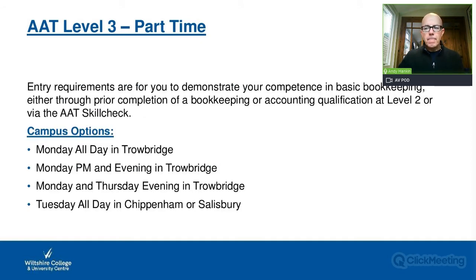Level 3, now there's an entry requirement for level 3. Level 3 assumes you know everything that happened at level 2. So if you've done the level 2 foundation certificate in accounting or the level 2 foundation certificate in bookkeeping, that is the suitable course where you progress to level 3.